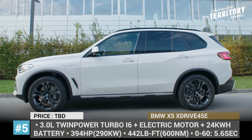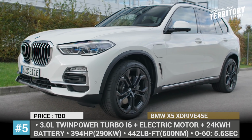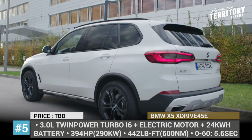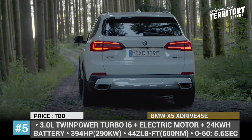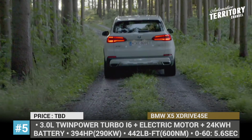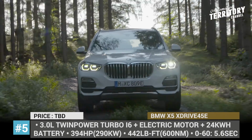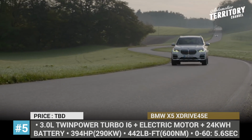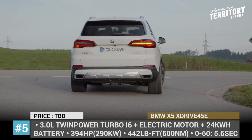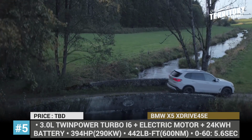BMW X5 xDrive 45e. The X5 40e was BMW's first PHEV vehicle, but after 5 years on the market, it is being replaced by a more powerful plug-in model that gets the company's new generation eDrive powertrain. The main focus of the 2020 xDrive 45e is placed on improving efficiency, reducing CO2 emissions, while also delivering a more dynamic driving experience. The model is driven by a 3.0-liter straight-six engine featuring twin-power turbo tech, a 113 HP electric motor, and a 24 kWh battery that replaces the previous 9 kWh pack.